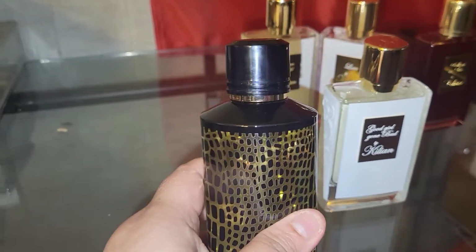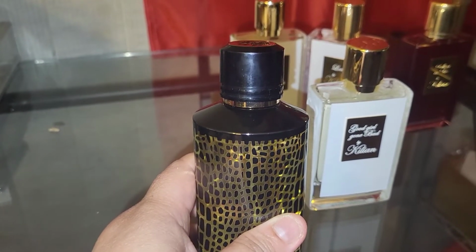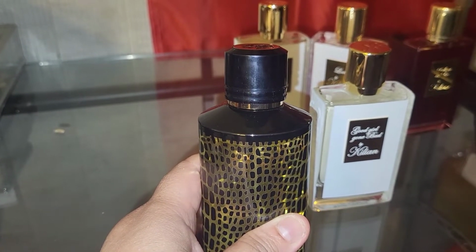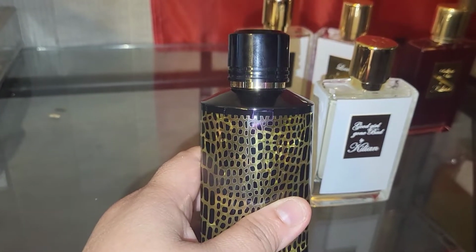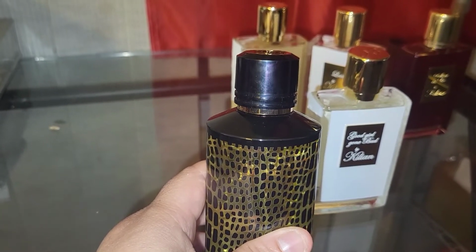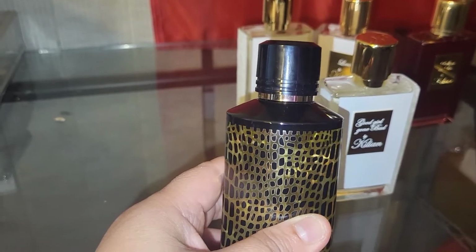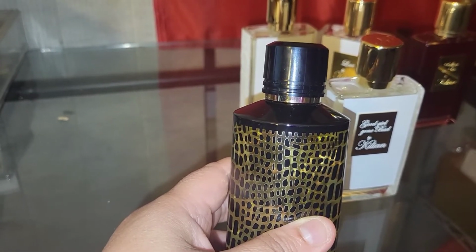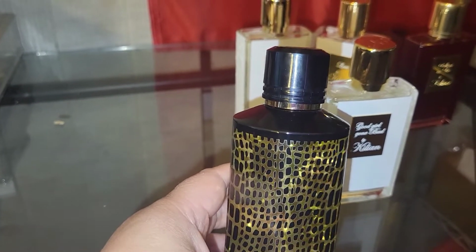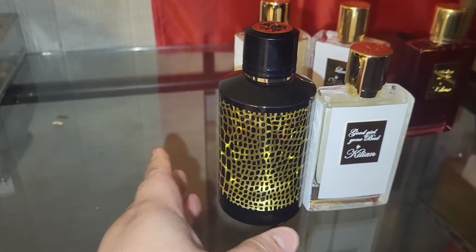I consider this 90% similar, because Wild Python also has osmanthus in the top notes and tuberose in the mid, and then the base note is musky. Very similar, 90% similar, especially in the opening and the mid. Aside from being cheaper, it is much stronger than Good Girl Gone Bad. It projects about 6 feet or more, and longevity is more than 6 hours. So this is the closest to Good Girl Gone Bad.